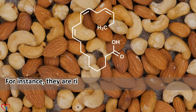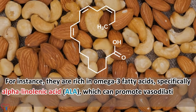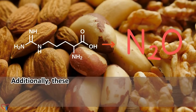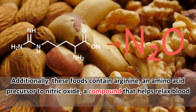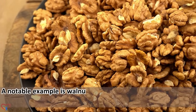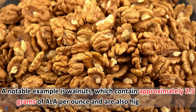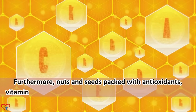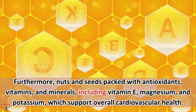For instance, they are rich in omega-3 fatty acids, specifically alpha-linolenic acid, ALA, which can promote vasodilation and improve circulation. Additionally, these foods contain arginine, an amino acid precursor to nitric oxide, a compound that helps relax blood vessels and regulate blood pressure. A notable example is walnuts, which contain approximately 2.5 grams of ALA per ounce and are also high in arginine.